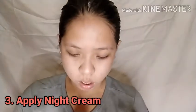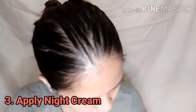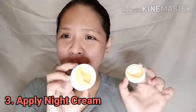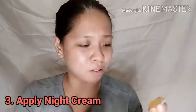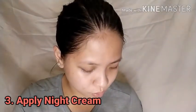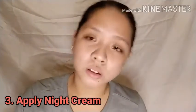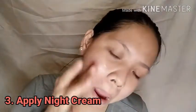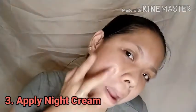Oh! Guys, it looks like, what is this? Butter? It's butter-colored, guys. Please correct me if I'm wrong. Butter-colored. So, I'm going to apply a small amount on my face. In fairness, it has no smell, guys.